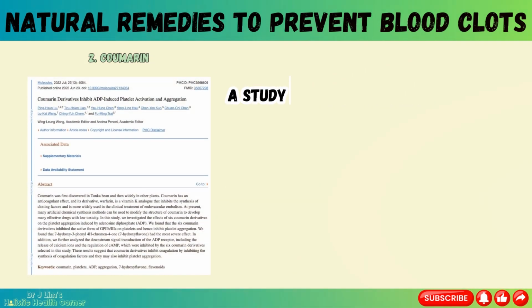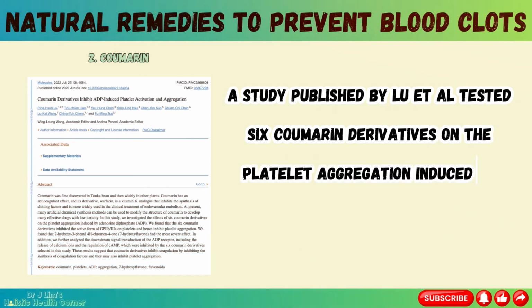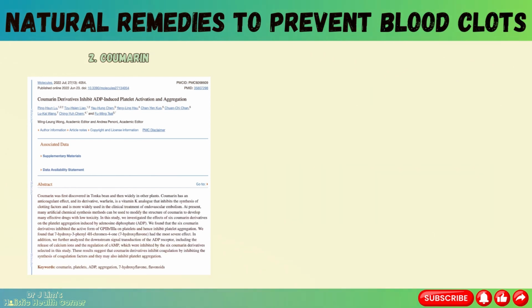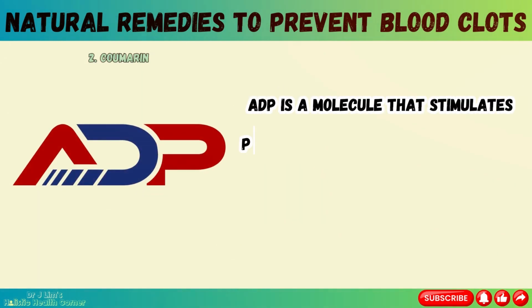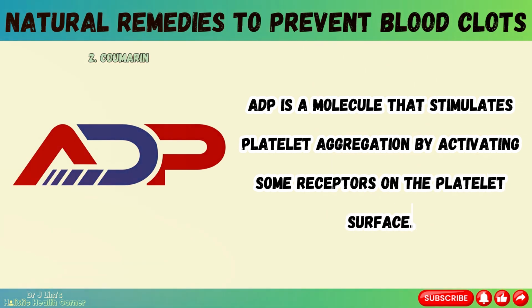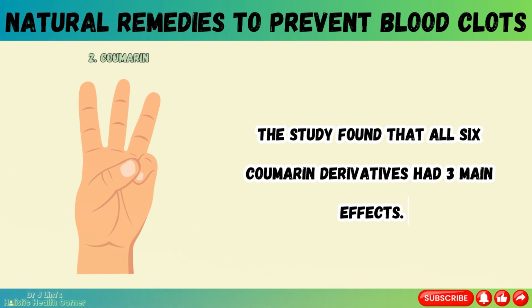A study published by Liu et al. tested 6 coumarin derivatives on the platelet aggregation induced by adenosine diphosphate in human blood samples. ADP is a molecule that stimulates platelet aggregation by activating some receptors on the platelet surface. The study found that all 6 coumarin derivatives had 3 main effects.